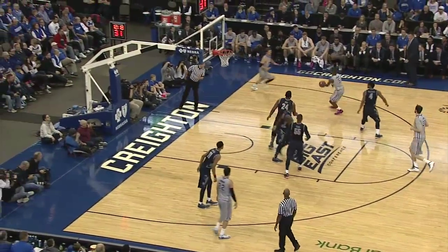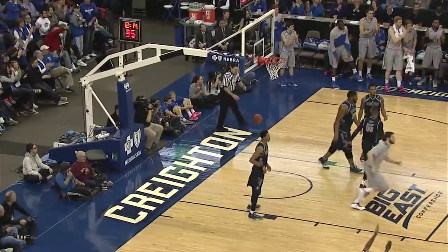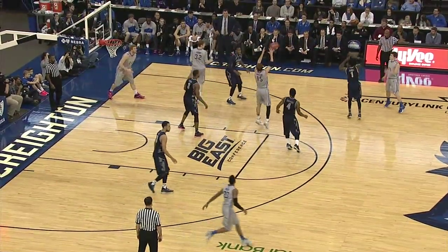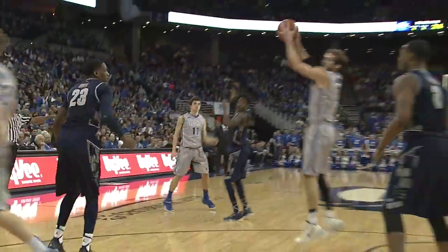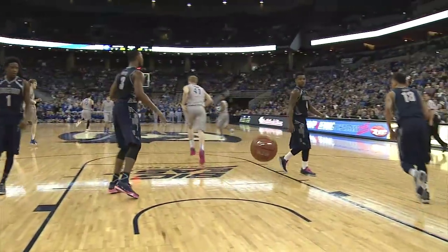Here's Chapman to Brooks. Brooks hands off to Creclow, free from the corner. That's two possessions. Back to Clement. Here's Creclow. Nice look underneath and a dunk for Jeff Brewer.